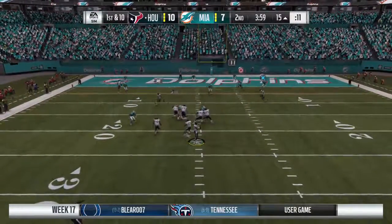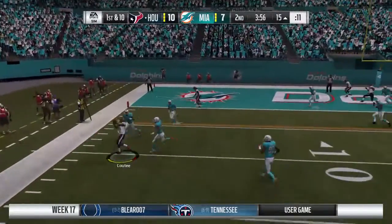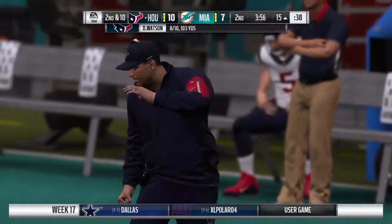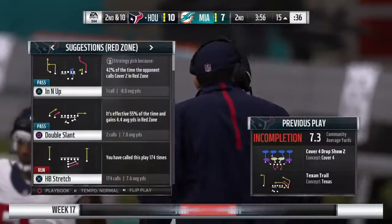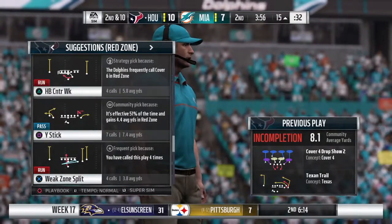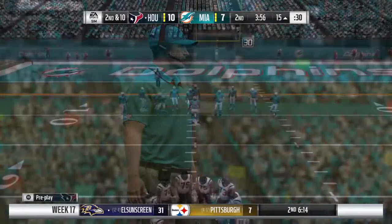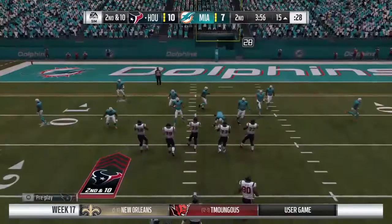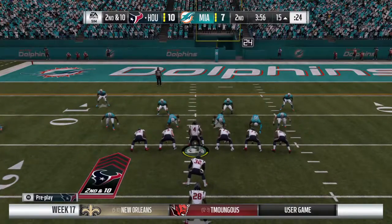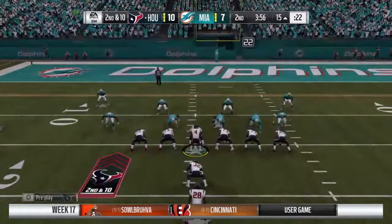From the red zone now, Watson. And it pops free. The collision there jarred the ball loose and brings up second down. It's a lot of contact going on there, and in the end, unable to keep 2 hands on the football and bring it into his body. Everything looked pretty good until the finish. After the incomplete pass, here now is 2nd and 10. Reset.